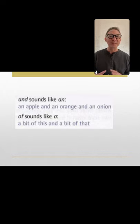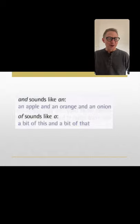One more time. For some of you, I know this is very easy. It comes very natural, but I know for others, it's very complicated. An orange and an apple. I'm sorry, an apple. And an orange and an onion. I love that last one. And an onion. All right.